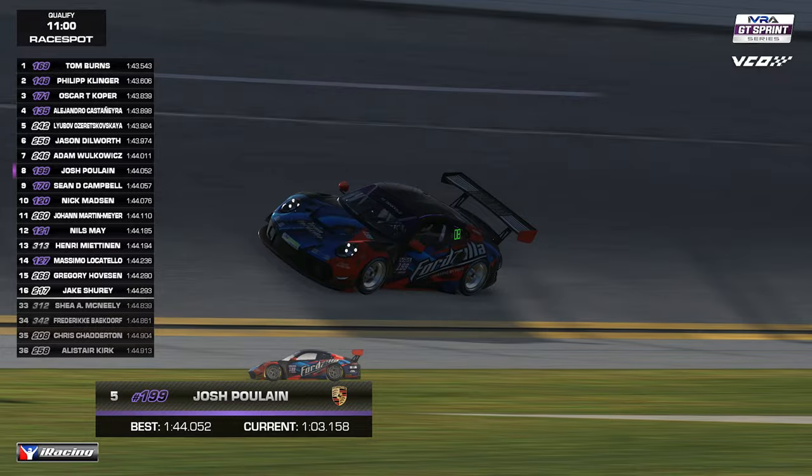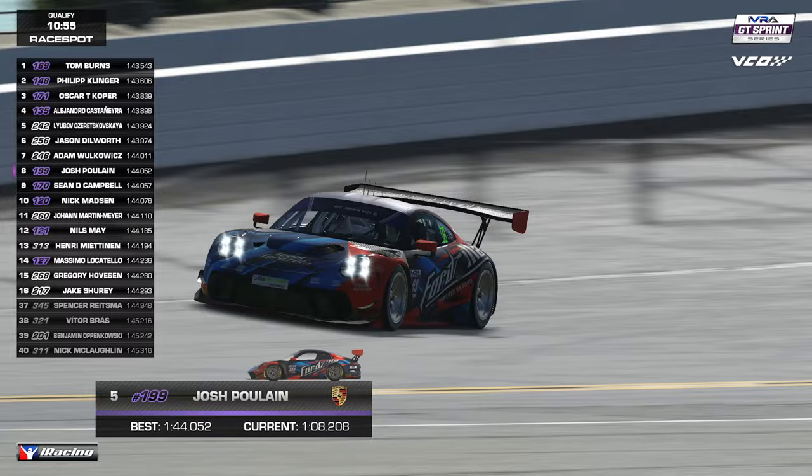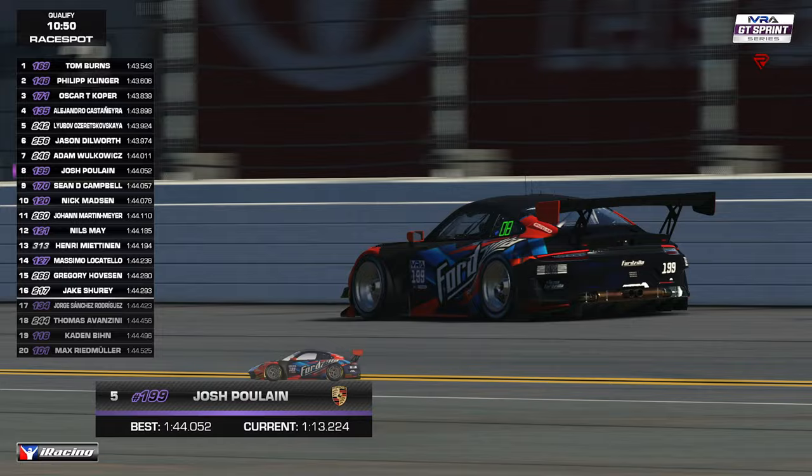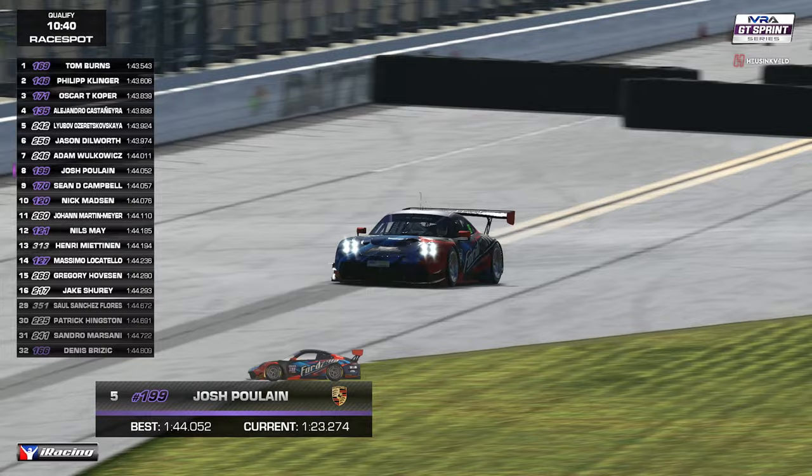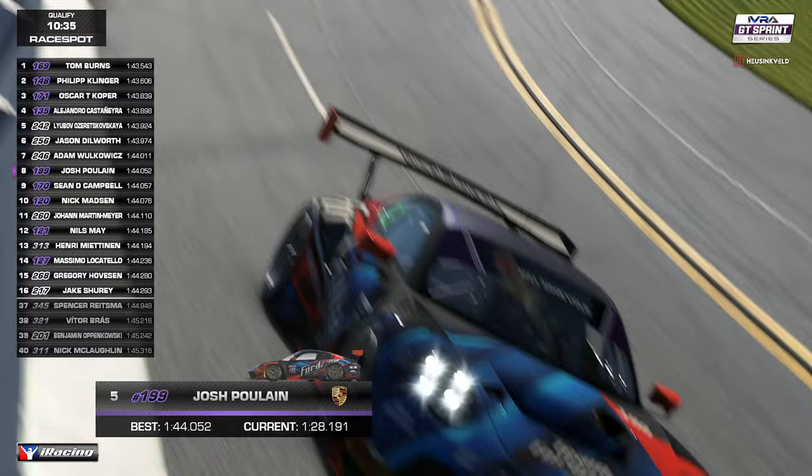Looking back at the Team Fordzilla cars, Tom Burns still at the top of the board overall by about half a tenth. The big thing right now is Tom Burns trying to back off a little bit to feed the 199 the draft this time. Currently, Luling is in 8th position, but can't close up to his teammate even when he's been lifting up the throttle.